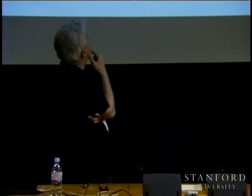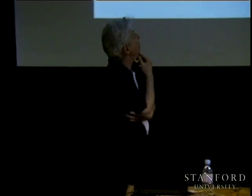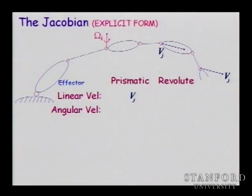We need to locate the end effector point, its distance from the axis. So we really need to introduce a vector that connects joint I to the end effector. We will call it P_IN, connecting the origin of frame I to the origin of frame N.